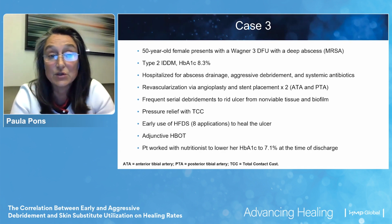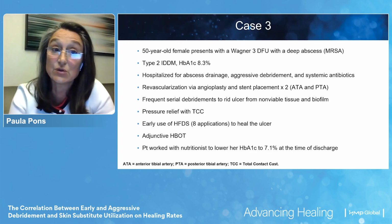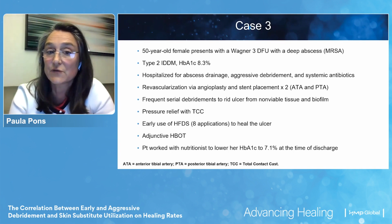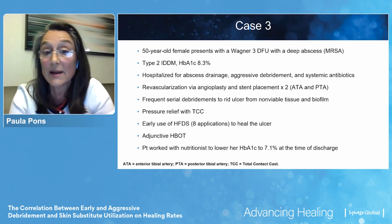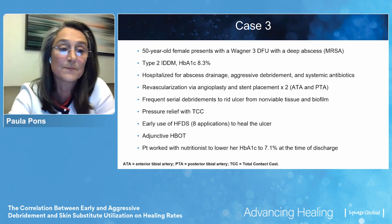And during all the time that she was coming to the wound center, she also was working with a nutritionist to get her diabetes under control. And by the time she was discharged from the center, she had a hemoglobin A1C of 7.1, down from 8.3 when we first admitted her.